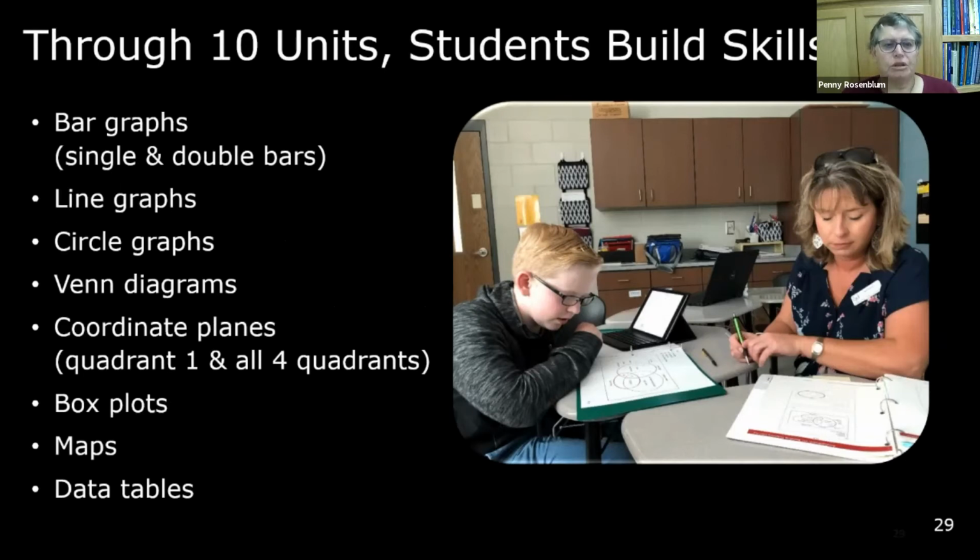The first two units are about bar graphs. So we have a single bar graph unit and a double bar graph unit, a line graph, a circle graph, a Venn diagram, and two units on coordinate planes. The first one is the positive quadrant one, and then the second unit is all four quadrants, so we're getting into negative numbers. Then a unit on box plots, a unit on maps, and a unit that brings it all together, where students learn about data tables, that graphs come from data, and graphs and data can be put into tables.